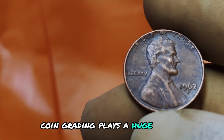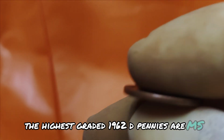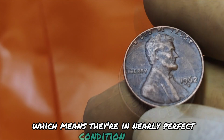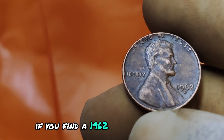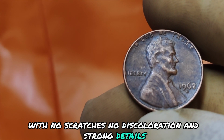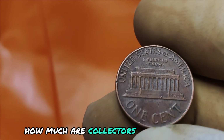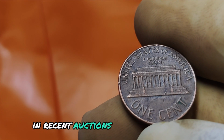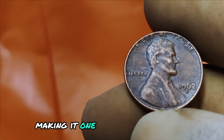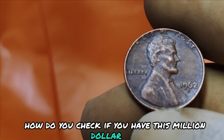Coin grading plays a huge role in determining value. The highest graded 1962 D pennies are MS-67 or MS-68 RD, which means they're in nearly perfect condition. So, if you find a 1962 D penny that looks brand new with no scratches, no discoloration, and strong details, you might be sitting on a small fortune. Now, let's talk numbers. How much are collectors actually paying? In recent auctions, one of these ultra-rare pennies shattered records by selling for $2.9 million, making it one of the most expensive pennies ever. Now comes the exciting part: how do you check if you have this $1 million coin?